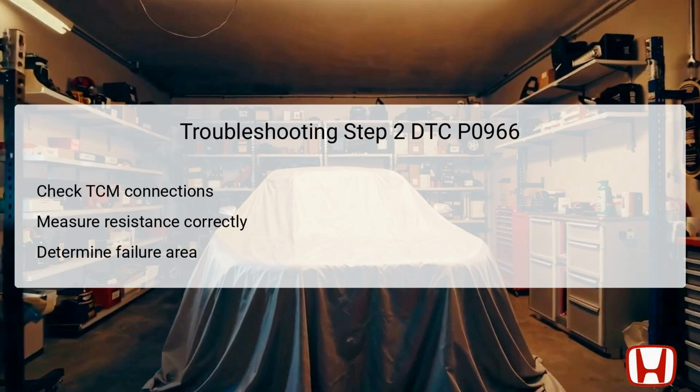If you receive a reading lower than 5.0 ohms, this signals a potential short in the circuit, leading to further investigations.